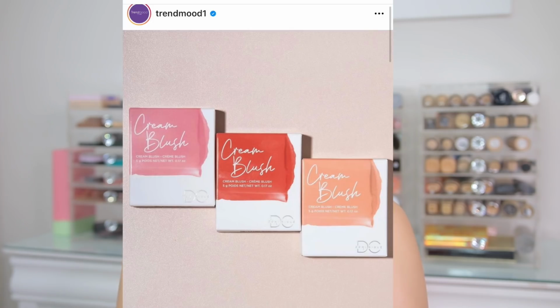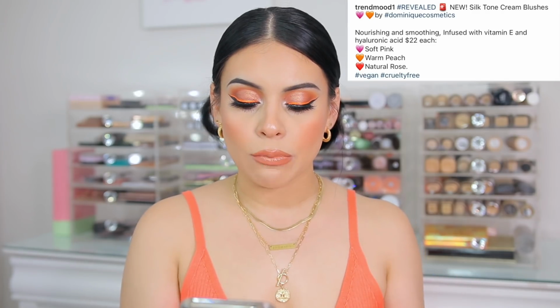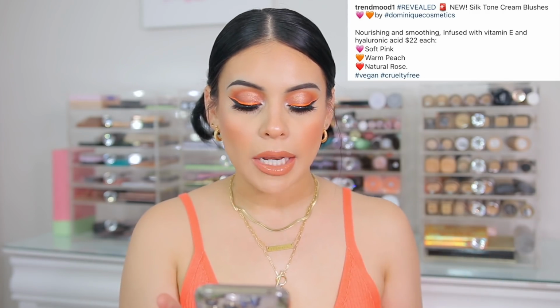So let's get started. First, we have some new cream blushes. These are from Dominique Cosmetics. These look really pretty. So they're a nourishing and smoothing cream blush infused with vitamin E and hyaluronic acid. They retail for $22 each.